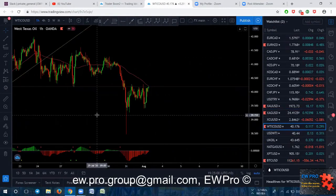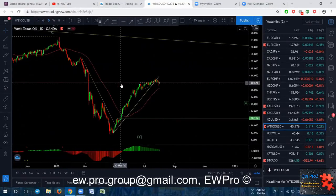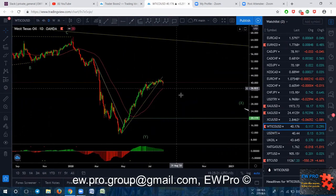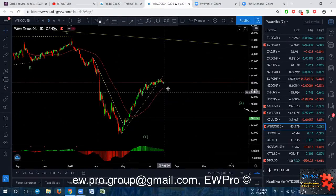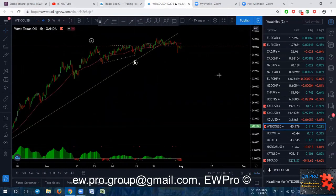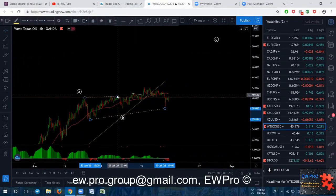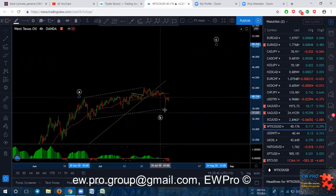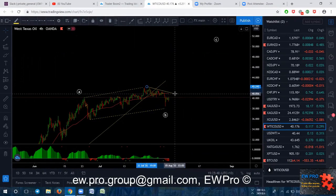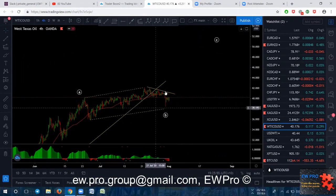WTI. Like I said last week, I need a larger correction before I can look for that buy. There's no way you want to be looking for the buy up here. It is sort of giving you a buy setup. This can be some sort of a larger structure here for a B, because it is sort of giving you a flag in here, sort of an H4 correction in here.